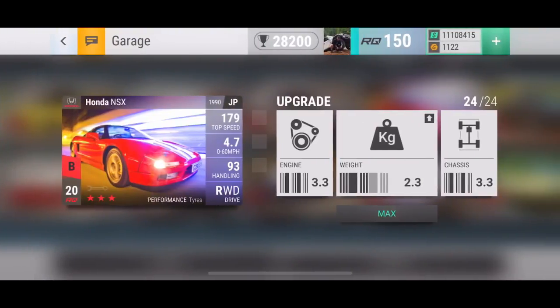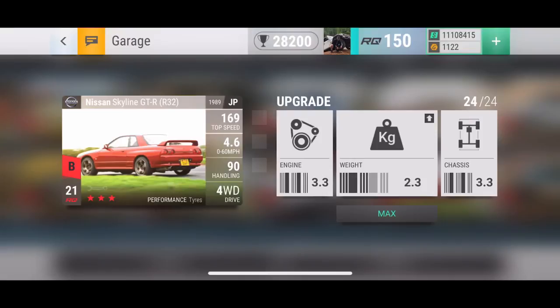Moving on to RQ20 is the Honda NSX. I think the NSX is one of the coolest Japanese cars ever made. The one from the 90s, not the new NSX, which is quote-unquote American. I love the old NSX. I think it's beautiful. And I'm so happy that it's going to be a prize car for the Volkswagen Challenger, something like that. Anyway, moving on to RQ21, we have an honorable mention, because this isn't my favorite.